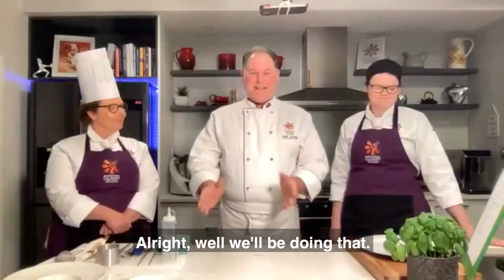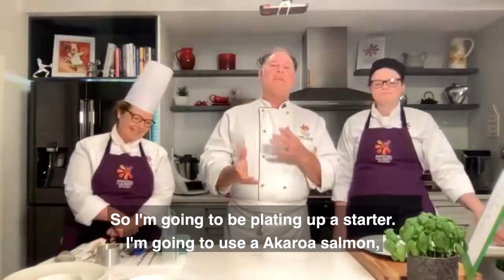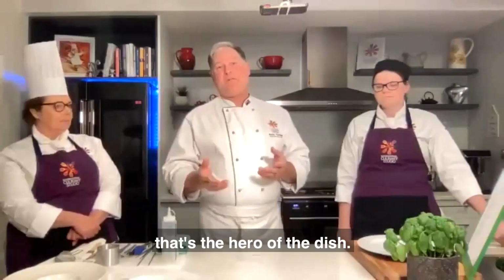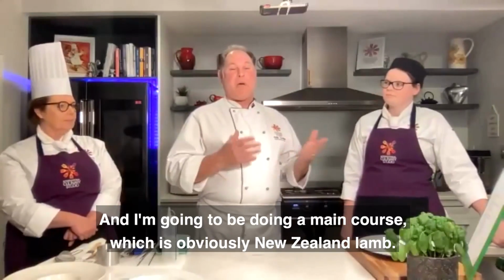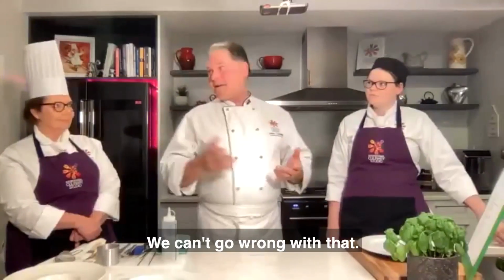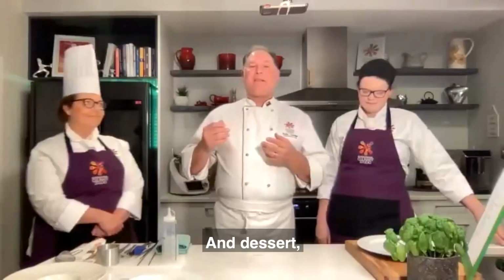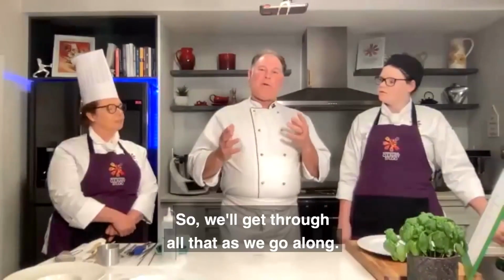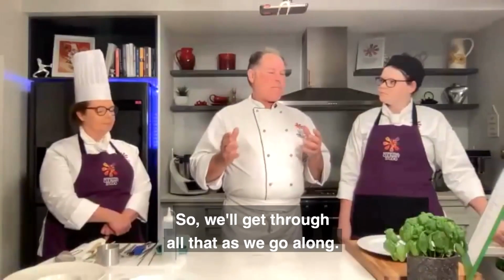I'm going to be plating up a starter, which I'm going to use Akaroa salmon, which is the hero of the dish. And I'm going to be doing a main course, which is obviously New Zealand lamb, which we can't go wrong with here. And dessert, I'm going to do a traditional dessert. I'll leave that for the end part. So we'll get through all that as we go along.